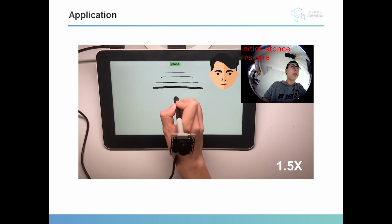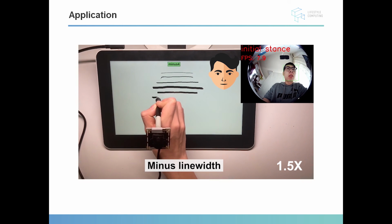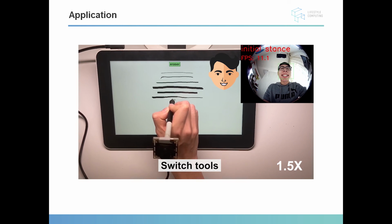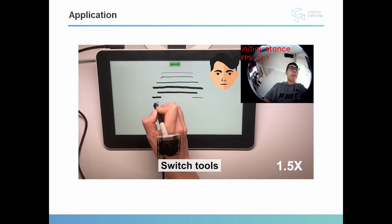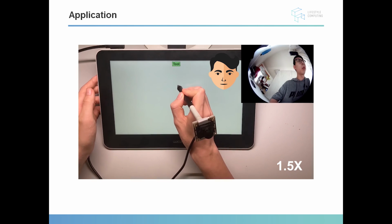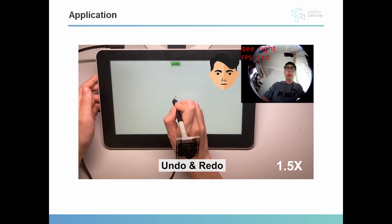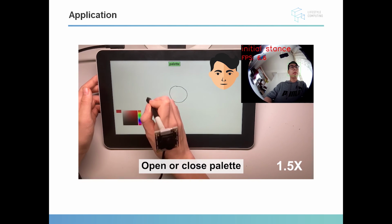User can open mouth to plus line weights. Shrink cheek to minus line weights, separately or continuously. Green to switch between eraser and pencil. Close eyes to clear canvas. Say left to undo and say right to redo. Lift eyebrows to open or close the palette.